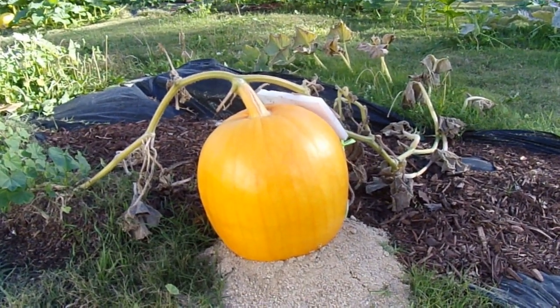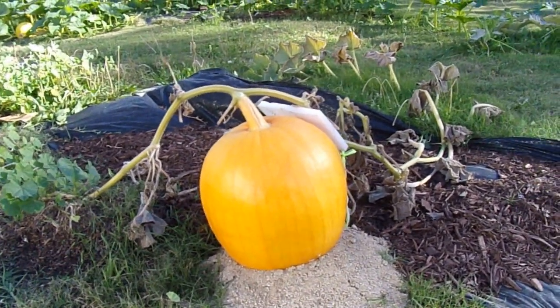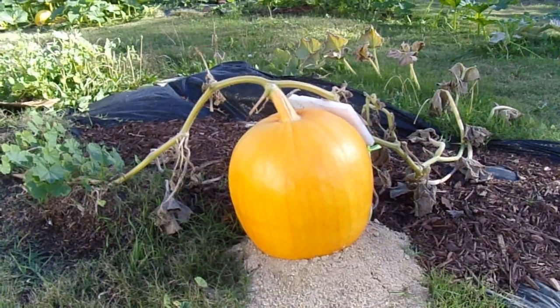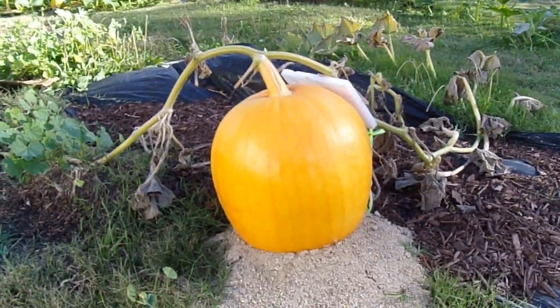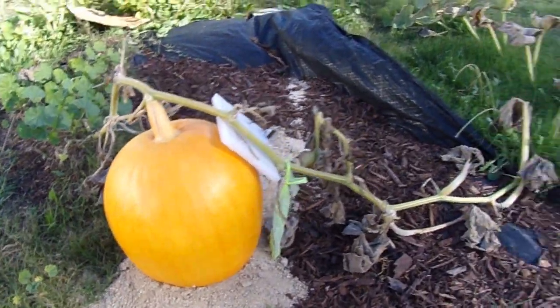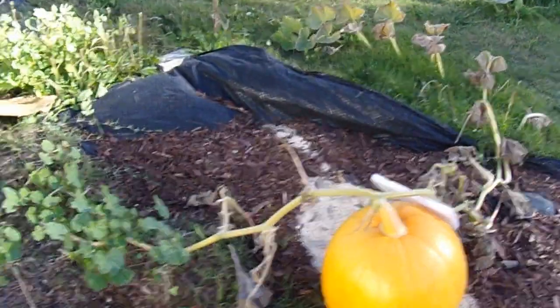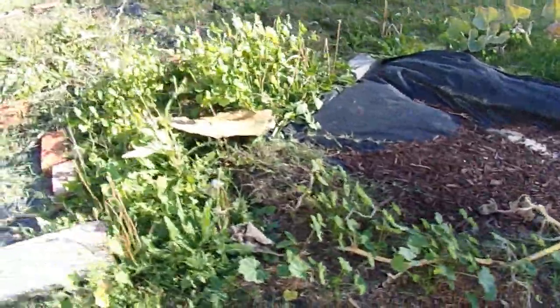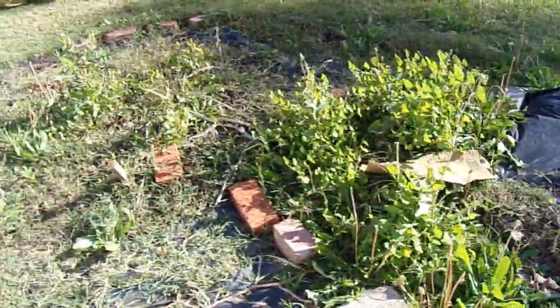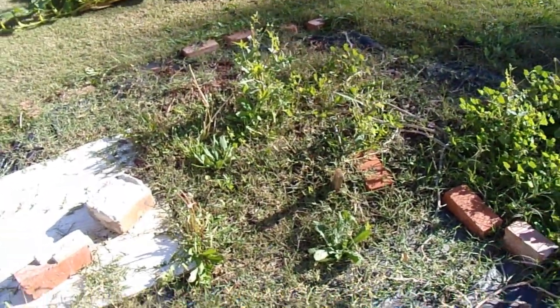Plant number one never really did much. As it was growing, it grew the slowest, and I got a pumpkin off of it, as you can see. Pretty cool little pumpkin. It's maybe 15, 20 pounds, so it's not very big. And even after I got the pumpkin started, the plant just kind of died. It really didn't do much of anything. It basically stalled out the whole time.